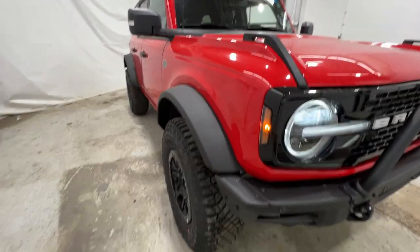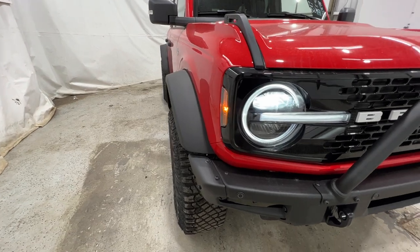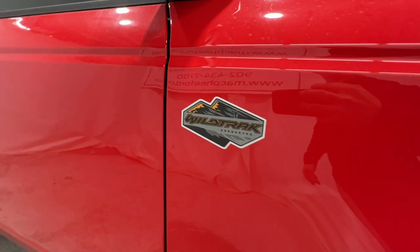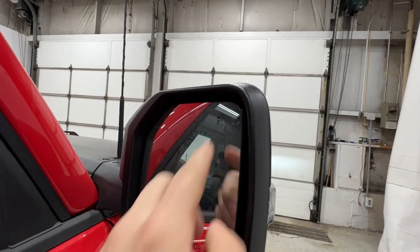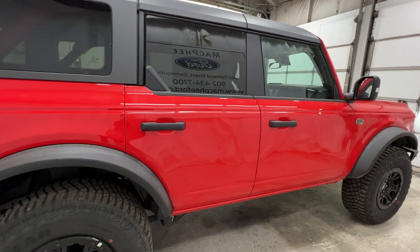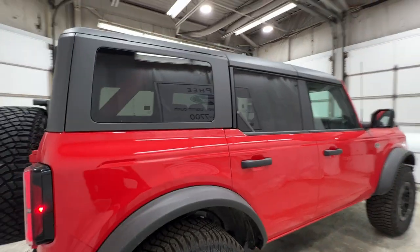Also with the Sasquatch package, you do get the wider fender flares, so it does give you a little bit of a wider stance. There's your WILDTRAK Sasquatch on the side of the fender. Mirror spotlight as well as the side view camera. And we even have the blind spot indicator in the top corner there. Now this particular one is a four-door model, and it's also offered as a two-door. But again, this one's the four-door with the hard top.